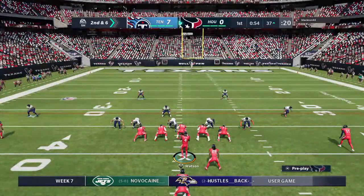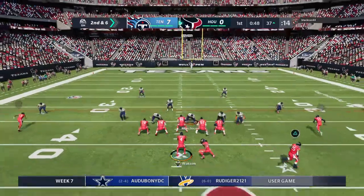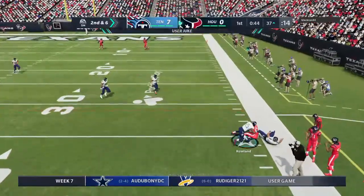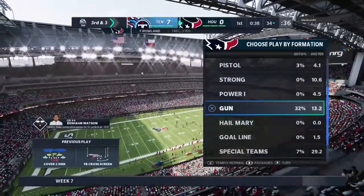Following the pickup of 4, here's 2nd and 6. They'll try the air now with Watson. And he's got his man out of the backfield. That's complete. Give him 3 on the play, and it'll be 3rd down.